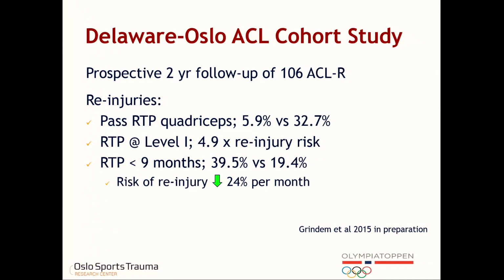So I want to share some data with you from the Delaware Oslo ACL cohort study. These data are still being prepared by Hege Grindem for publication. It's a prospective 2-year follow-up, and for this part it's 106 ACL reconstructed patients. And we have been looking at re-injuries. And people go back to play even though we tell them not to. So if a patient has passed the return to play quadriceps test, 90% of the uninjured side, then they have a 5.9% chance of getting a re-injury. If they have not passed it, they have a 32.7% chance of a new injury.